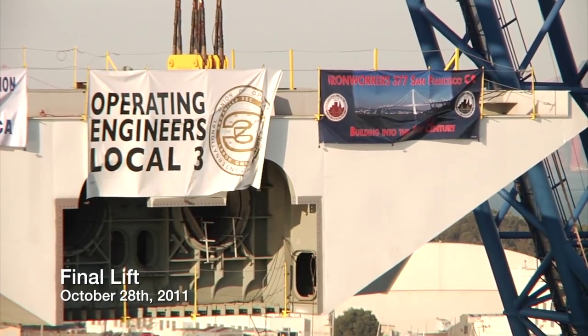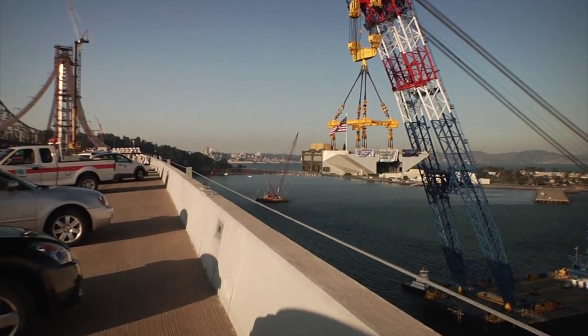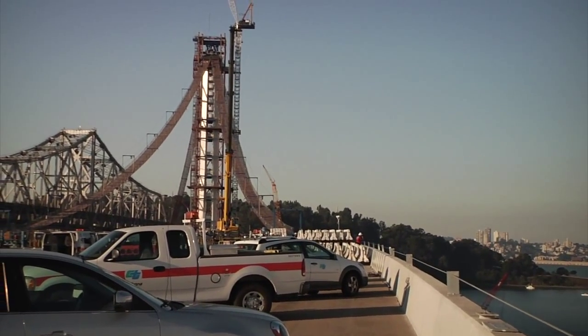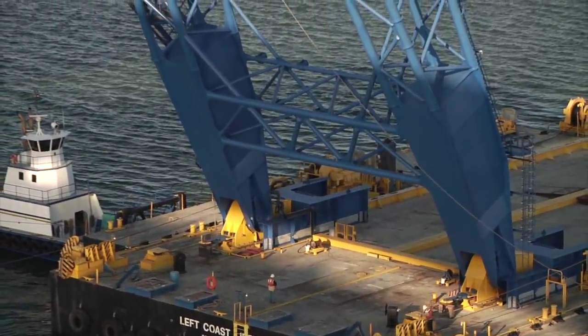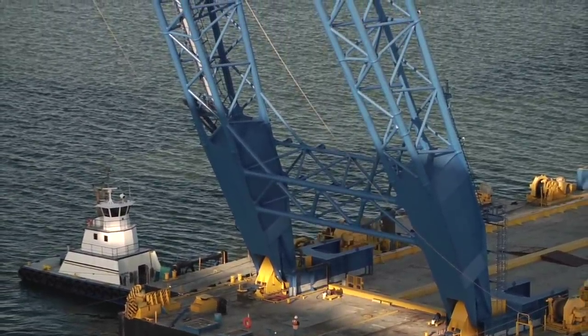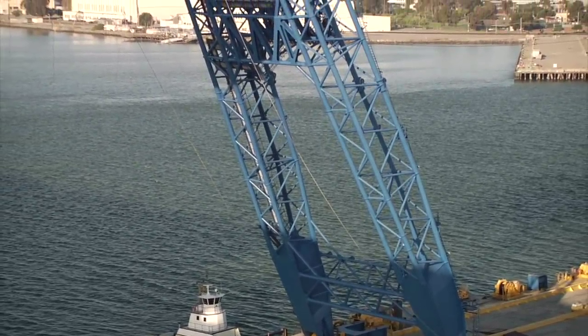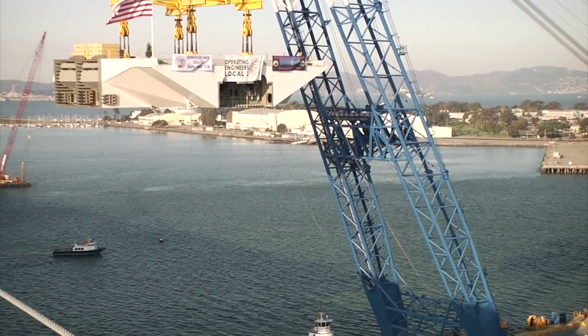The barge itself was built up in Oregon and then sent over to China to ZPMC, the company that produced all the steel for the suspension span. They also produced the cranes you see behind us here by the Port of Oakland, so they're certainly no strangers to cranes. They fabricated and built the crane, put it on the barge, and sent it back here to do its job.